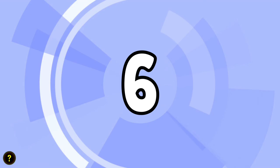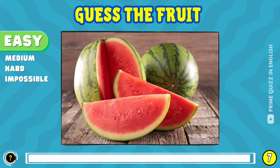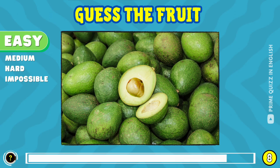Number 6. What is the name of this fruit? Kiwi. Number 7. Try to guess this one. Watermelon. Number 8. Can you guess the name of this fruit? Avocado.